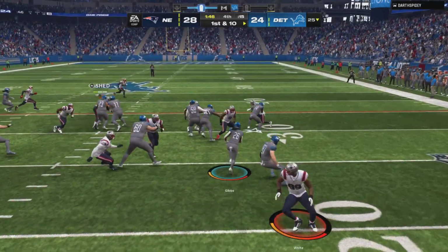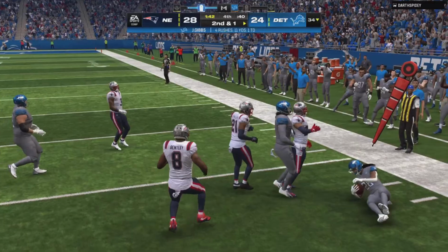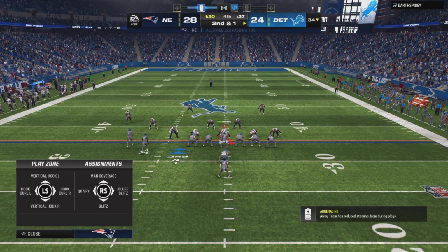They start things off with a carry by Gibbs here, and this will leave him a yard short. Nice pickup of 9 yards on 1st down. Here comes 2nd down.